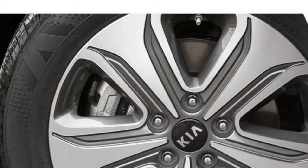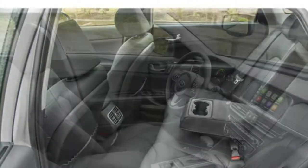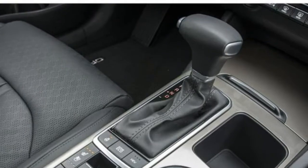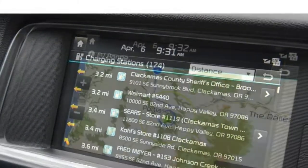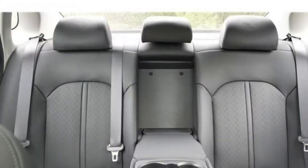Standard features in the 2018 Optima include a 7-inch touchscreen, Apple CarPlay, Android Auto, Bluetooth, a USB port, satellite radio, 6 speakers, a rear-view camera, blind spot monitoring, rear cross-traffic alert, and rear parking sensors.